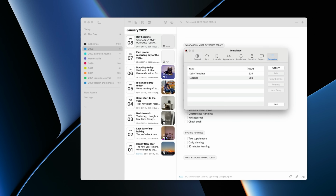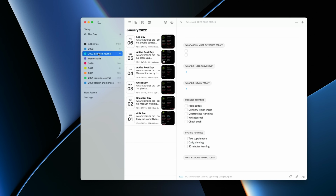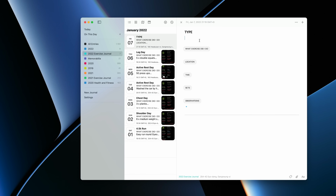So going back to what I mentioned before about the exercise, let me just create a new template. I'm going to go new from template, exercise, and you'll see that my exercise today was, I'm afraid, active rest again. Busy day. I can say I did my 50 press-ups because I did, and I did do a 30-minute walk, and that was basically it. I can say that was at home. Time was maybe 40 minutes. I don't know how long it was because I haven't taken the screenshot. And then I can just add in anything else.